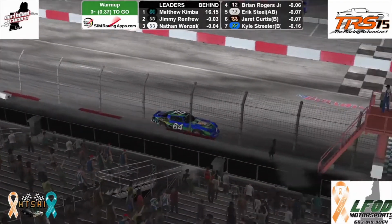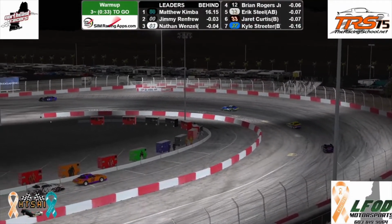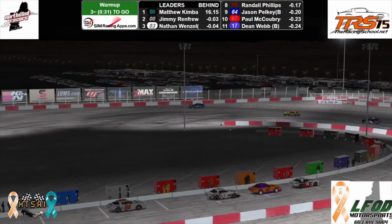And it looks like Eric Steele will be starting on the pole tonight. That is very good for him. He's fourth in points, 11 points behind Eric Pomasco.